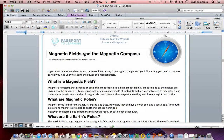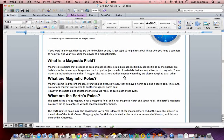Magnetic fields and the magnetic compass. If you were in a forest, chances are there wouldn't be any street signs to help direct you. That's why you need a compass to help you find your way using the power of a magnetic field. What is a magnetic field?